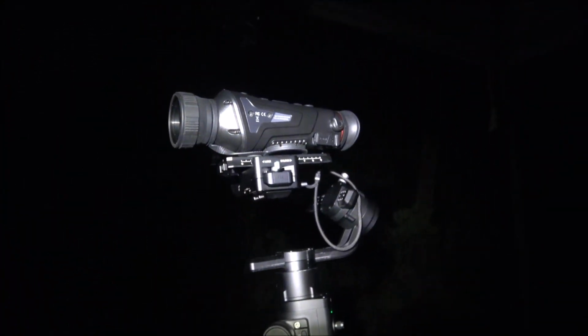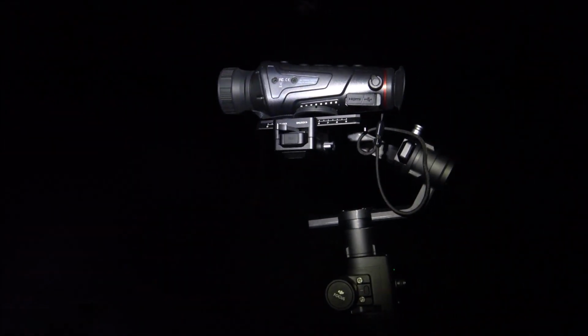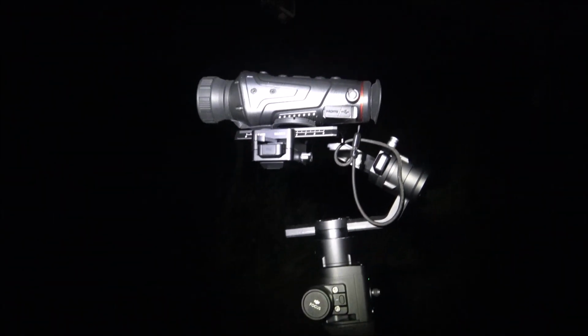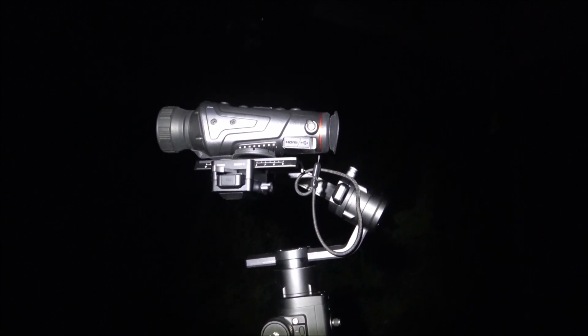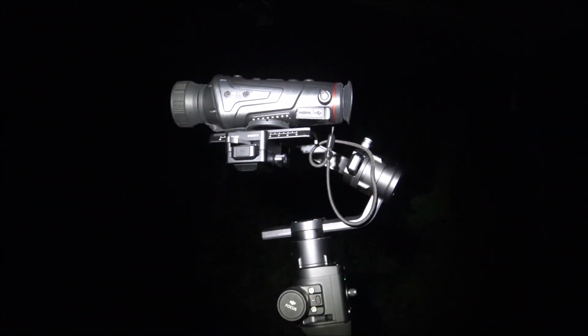Alright, so we've got the thermal linked to the phone, and whatever it sees, we see on here, and then I can film it on here.